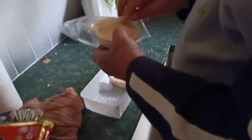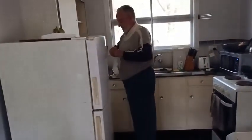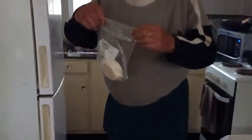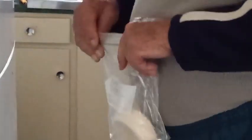But look at how big these pies are! Look at how big they are! My goodness, they're absolutely massive. These things are massive. Sergeant's pies. Sergeant's meat pies, and look at the size of them. They're absolutely massive.